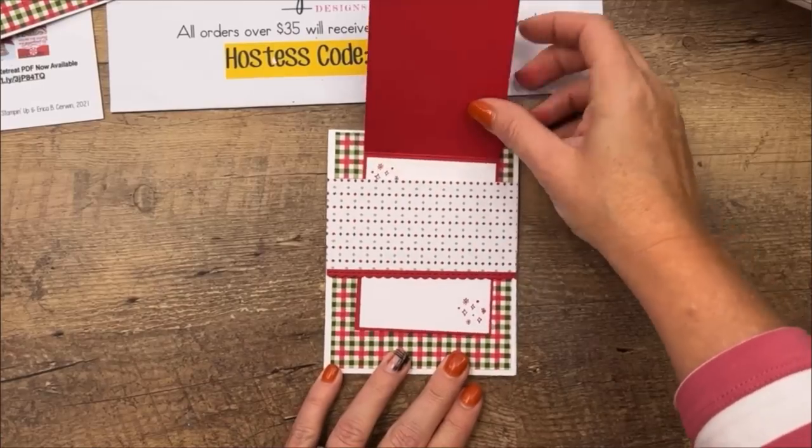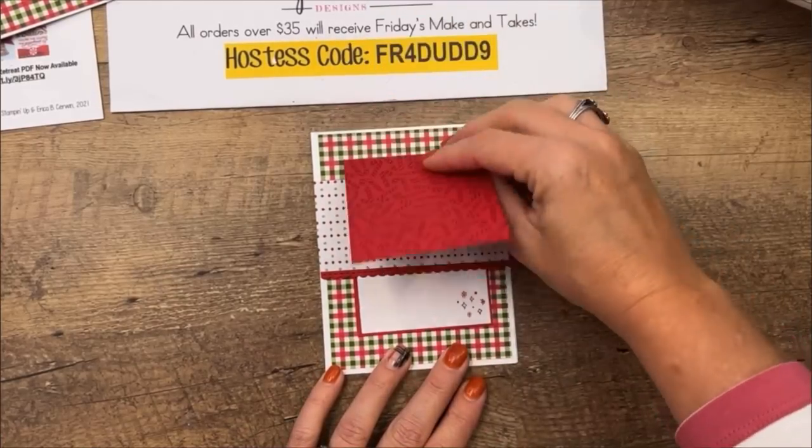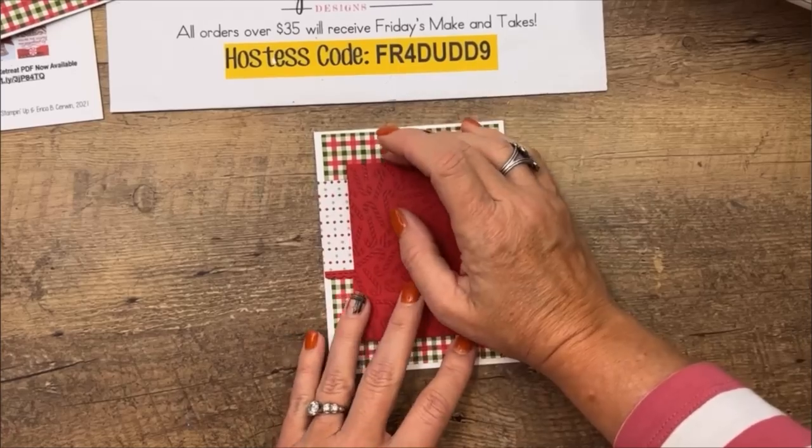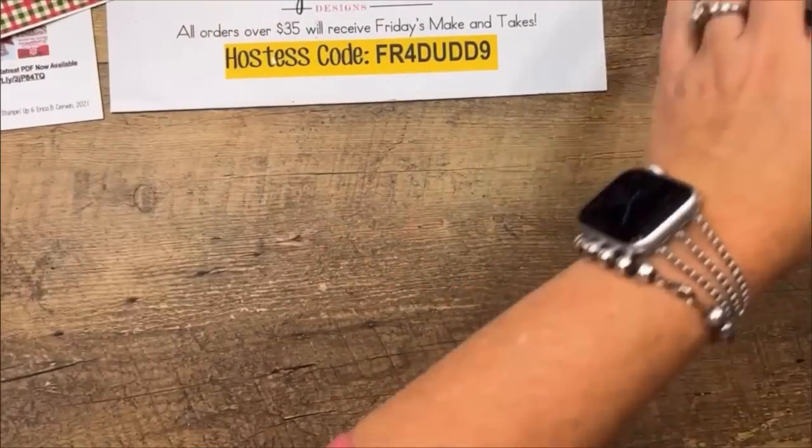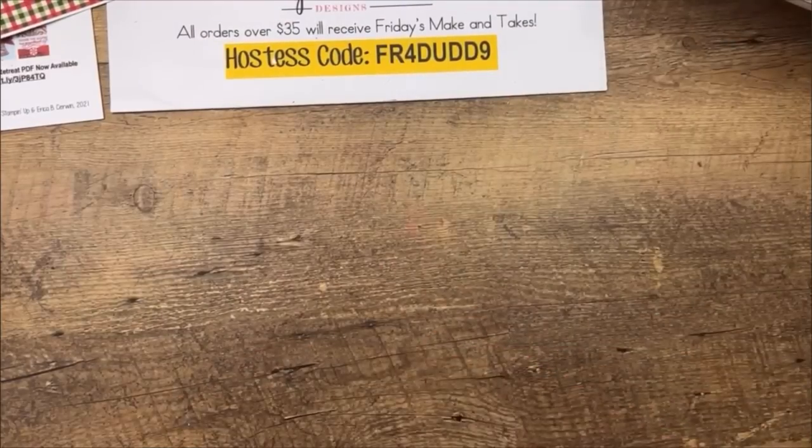All right, so there you go. You're going to put your gift card on there with a glue dot. And then now we're going to do the adorable little ornament at the front. All right, let me move this. This is like in the way.